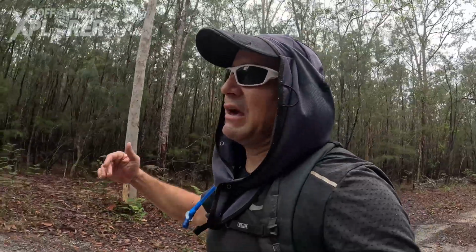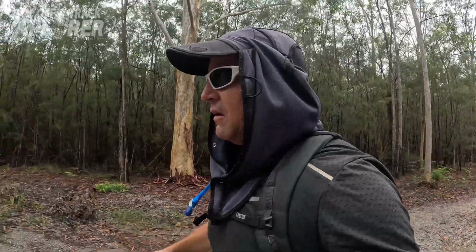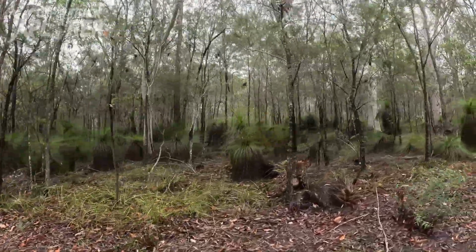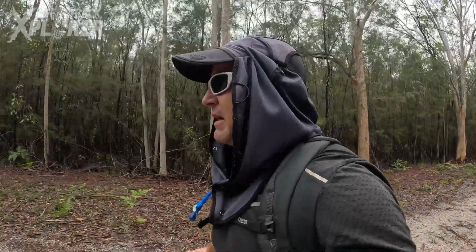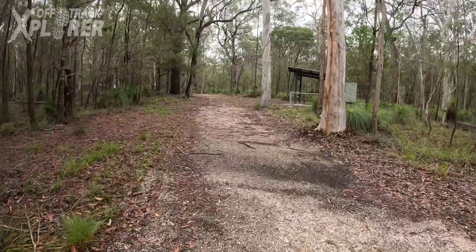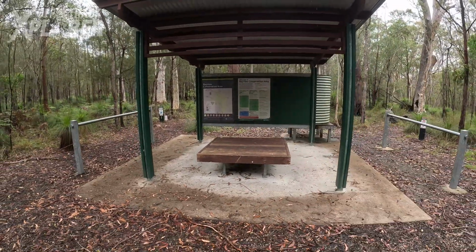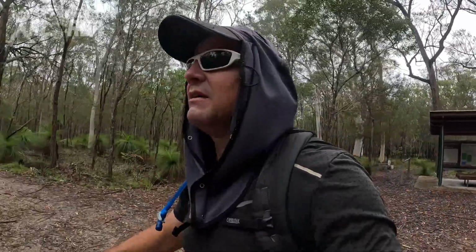Now, compared to a lot of other mountain biking trails, Bayview has pretty tame ones compared to, say, West Mount Cotton or even at Mount Coot-tha, the Gap trails. But they are still fun nonetheless, and there's loads of them all around here. Great for cardio, great for a bit of exploration, and yeah, I urge you, check it out if you've got a mountain bike. Alright, we are coming to our turn off. So it's a great little area here if you're on a bike, or even just for a meet up with a group. I see something over here that I just want to check out.